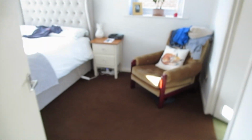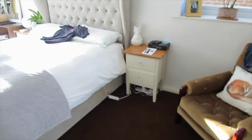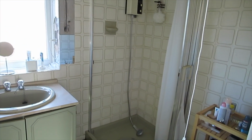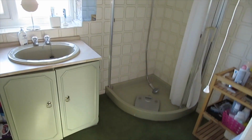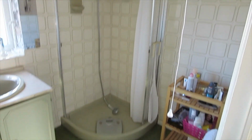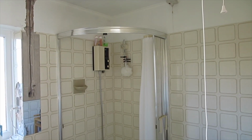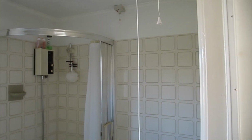Now this room, not this particular room, but this area is about to be completely changed. Bathroom. Oh boy, I am looking forward to this. The guy was meant to come yesterday, but he couldn't. But I've got all of this planned.